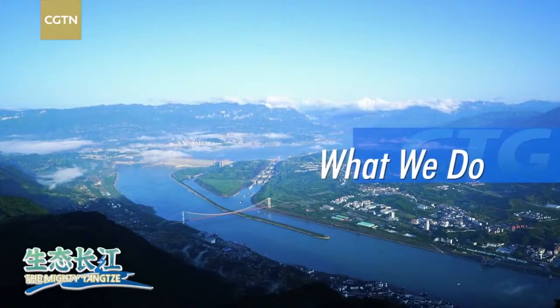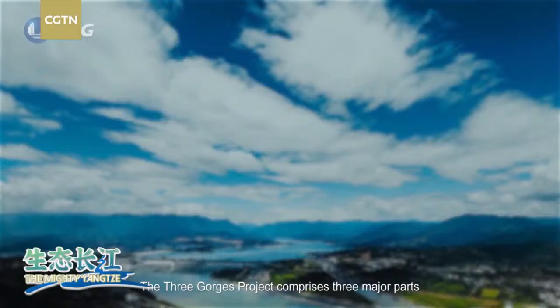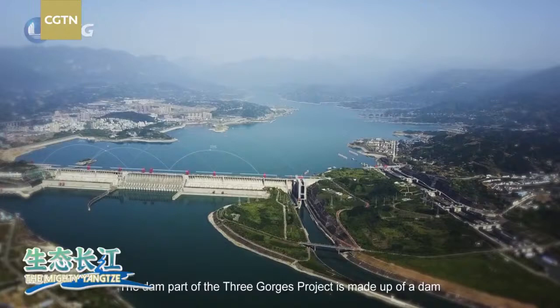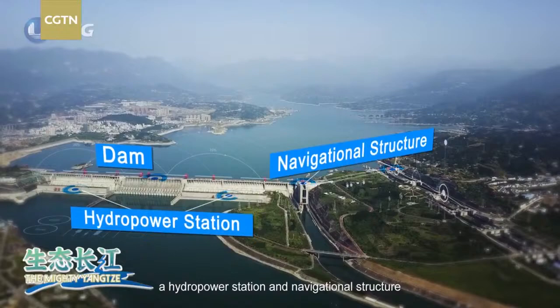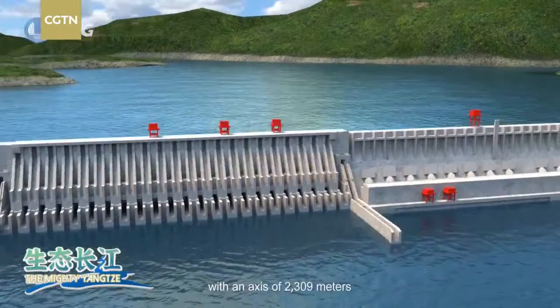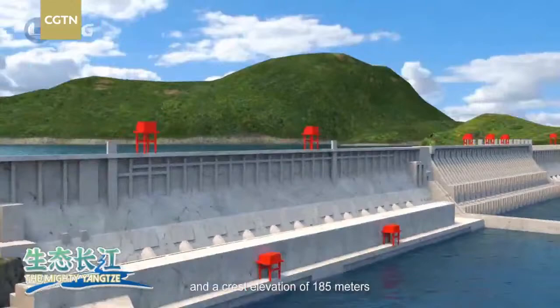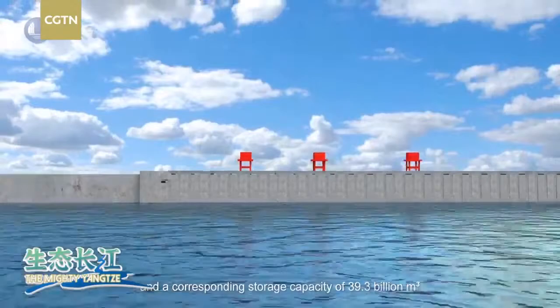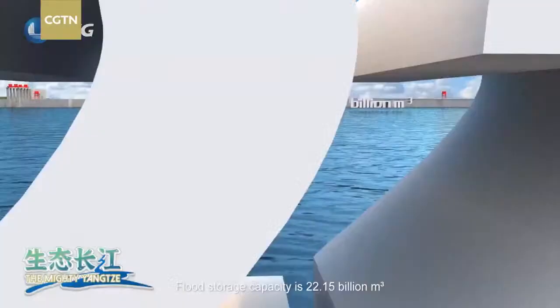The Three Gorges Project comprises three major parts: the dam project, the relocation project, and the power transmission and transformation projects. The dam part is made up of a dam, a hydropower station, and navigational structures. The Three Gorges Dam is a concrete gravity dam with an axis of 2,309 meters and a crest elevation of 185 meters. The reservoir has a regular water storage level of 175 meters and a corresponding storage capacity of 39.3 billion cubic meters. Flood storage capacity is 22.15 billion cubic meters.